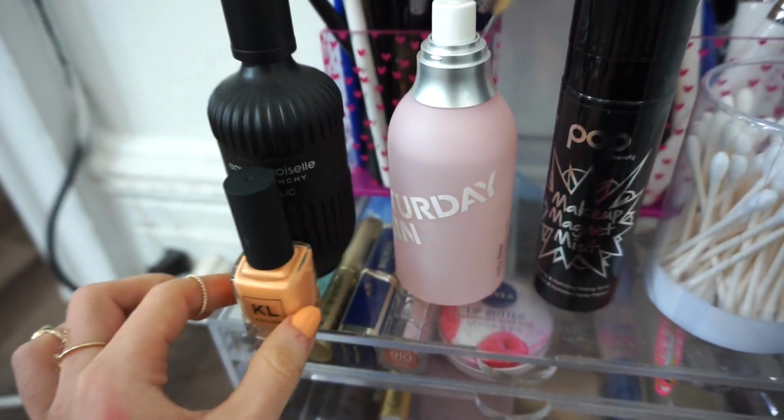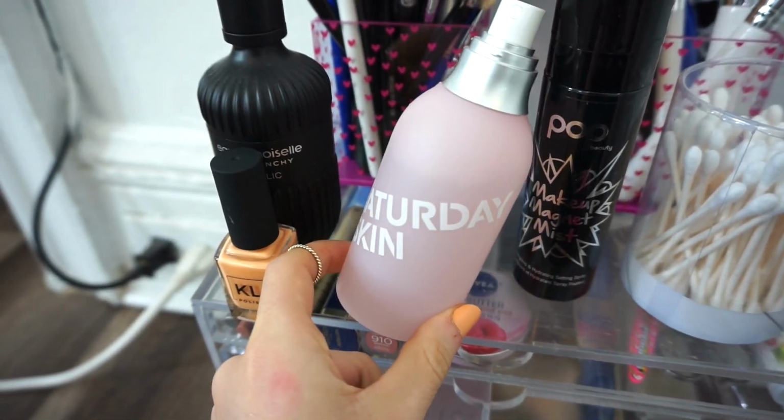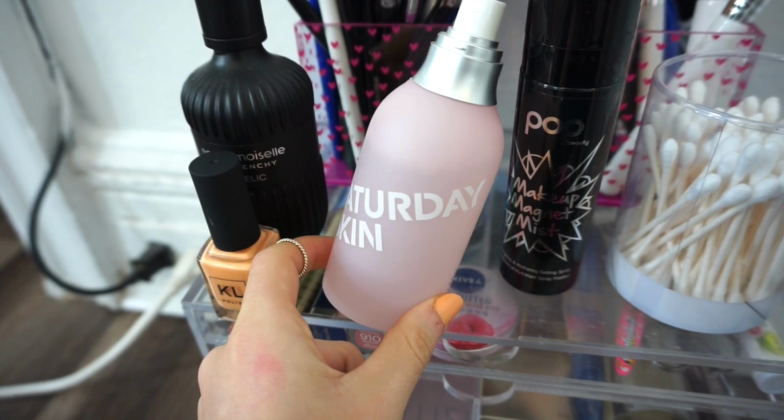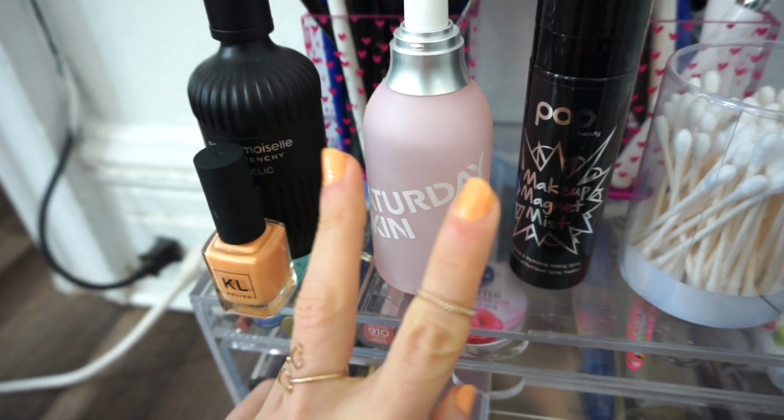As for my facial sprays, I pulled out my Saturday Skin Daily Dew Facial Mist. I like to use this before my makeup and sometimes after my makeup as well. But for this week, I pulled it out to use before my makeup, kind of to prime.